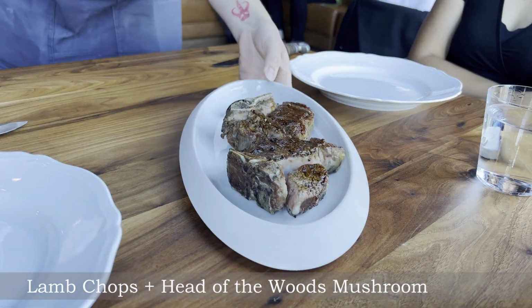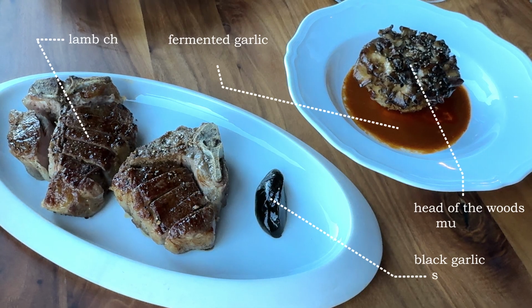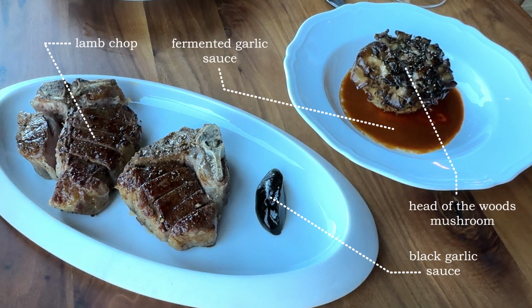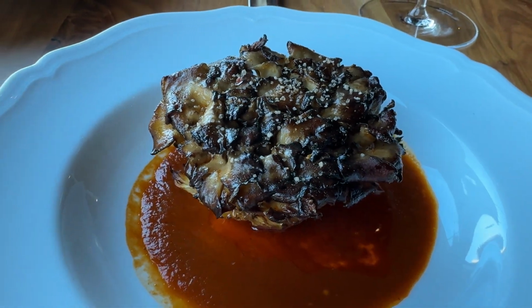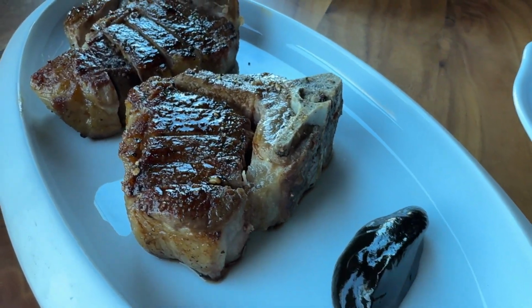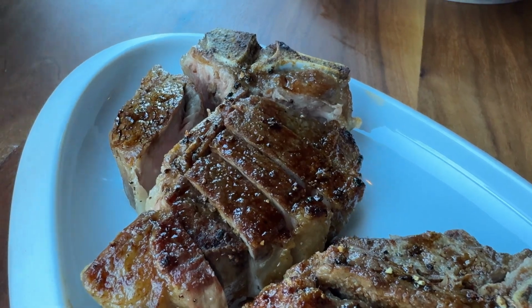Moving into the fish and meat section of the menu, the kitchen brought out this seared lamb chop accompanied by a head of the woods mushroom dish. The mushroom had a nice grilled texture about it while preserving a tenderness, and the lamb chop was cooked well, accompanied by a black garlic sauce that was reminiscent of an Asian hoisin.